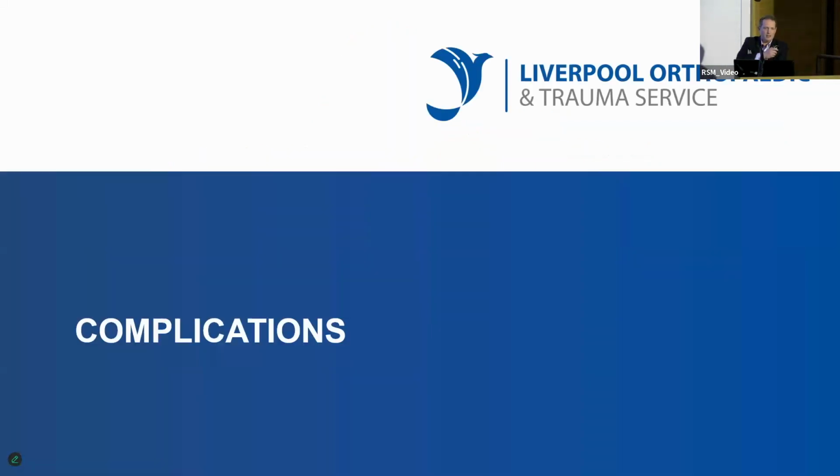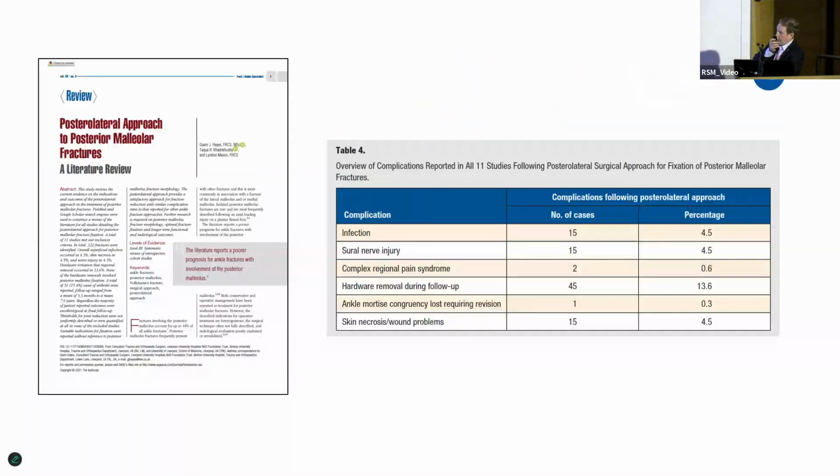So complications, I'm almost finished. So this is one of our papers. We looked at the posterolateral approach in the literature. They say about 15% will have a complication. This is higher if you take the recent study that said 40% sural nerve, but then you've got some hidden complications they don't talk about.